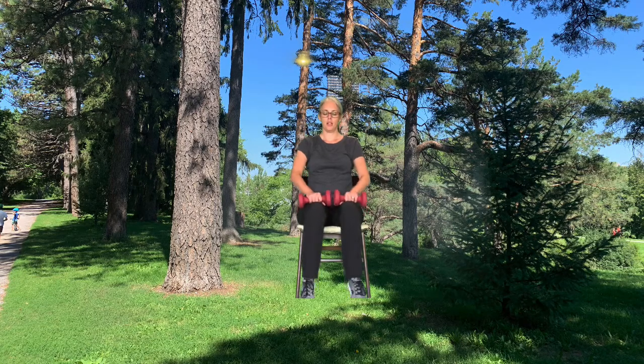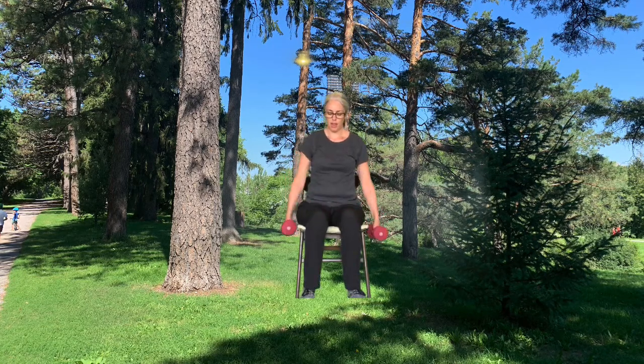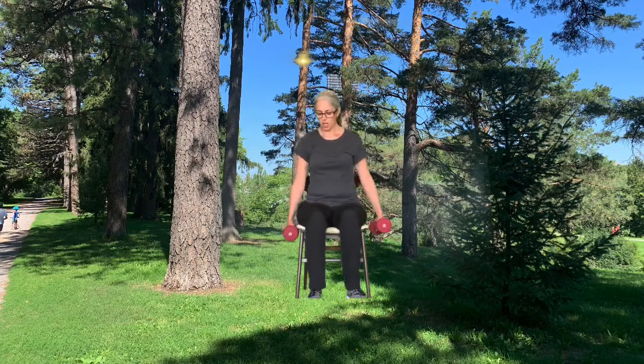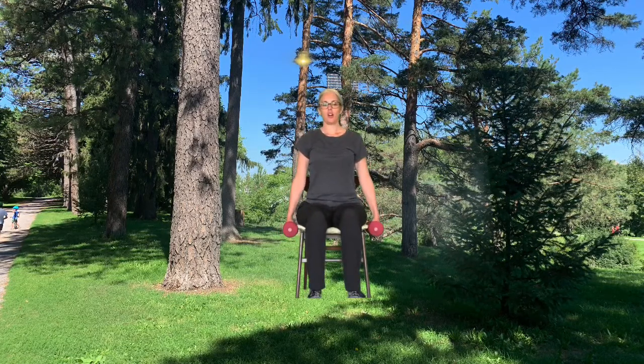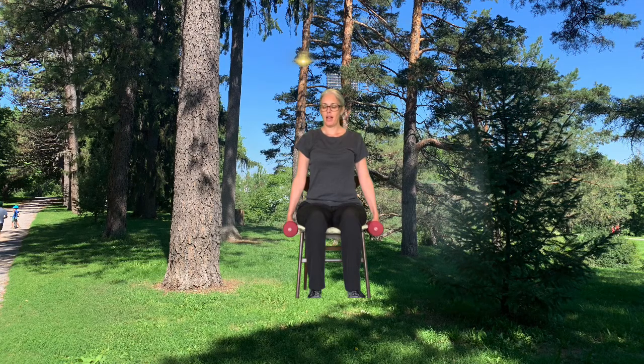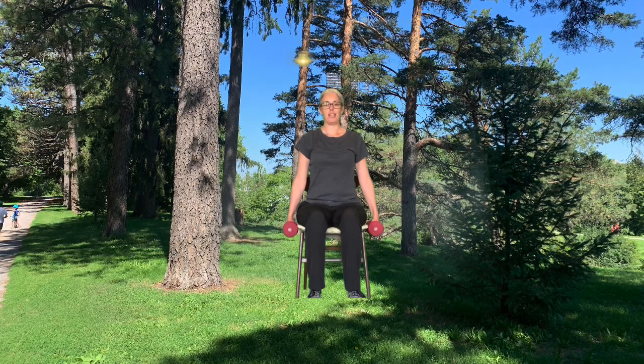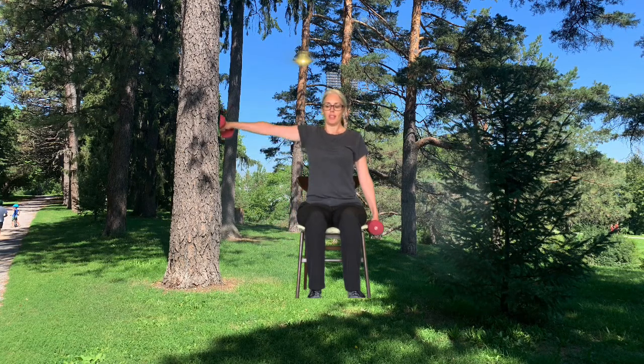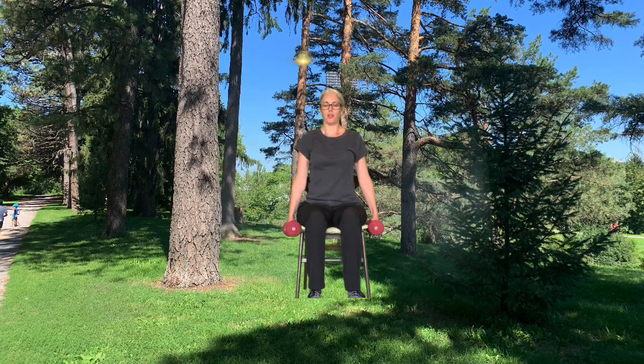One more. Arms are at the sides. We're doing shoulder abduction. You're only gonna lift your arm up to shoulder height. I want you to lift sideways, keeping your palm facing down. Breathing in, breathing out, alternating.